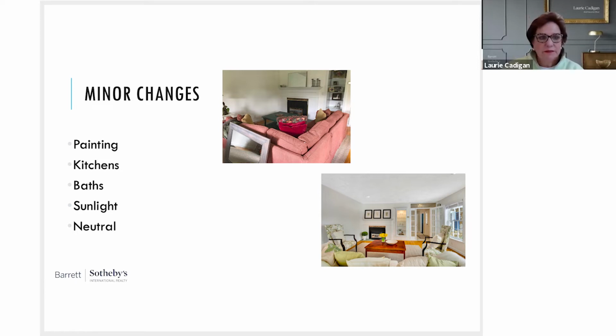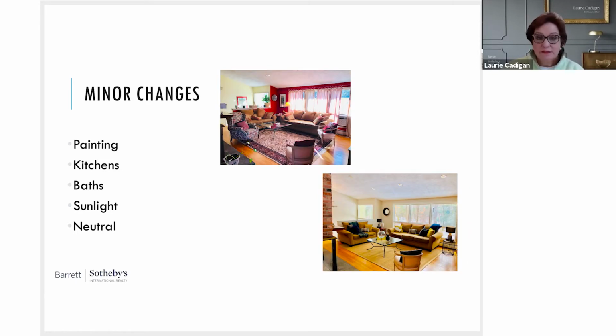It was a great plan. This situation, we changed the rug. We loved her red walls, but most consumers were not going to be in love with them, so they just neutralized with some paint. That's the same sofa and love seat. We just actually minimized a lot of the clutter, frankly.